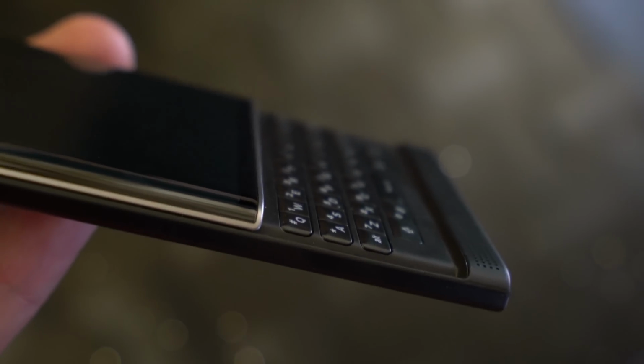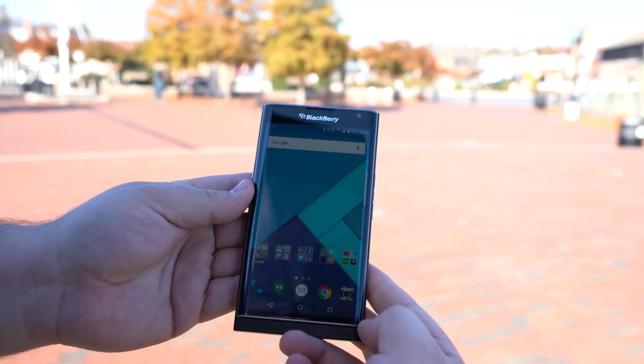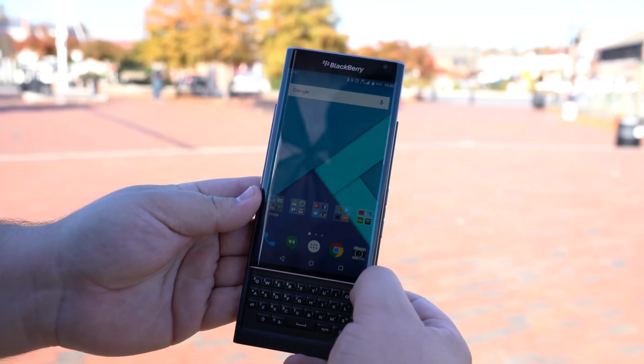The design of the physical keyboard is so subtle, there's really no way to know it is there when using the phone unless you're familiar with the hardware, a notion we confirmed when handing the phone off to strangers.